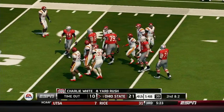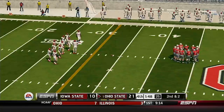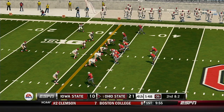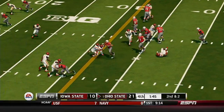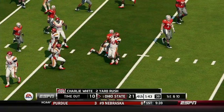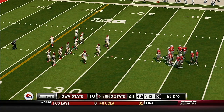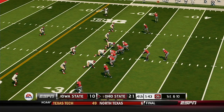Makes it to the 34. A nice job by the offensive line, and they pick up a gain of eight. The Cyclones use their second time out. It's second down, and they're about 2 yards away from the sticks. And he makes it out to about the 31-yard line. You know, the offense right now just seems to be managing the clock. Another first down, they'll move the sticks, start the clock again, but offense doesn't seem to be in much of a hurry at this point.